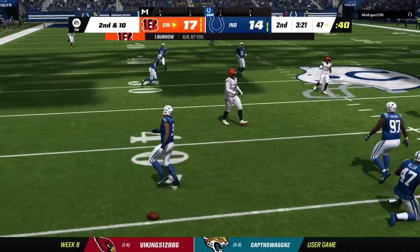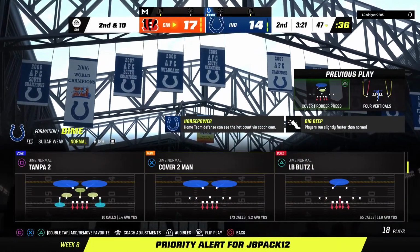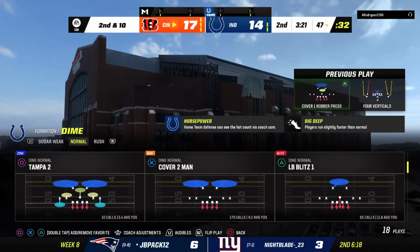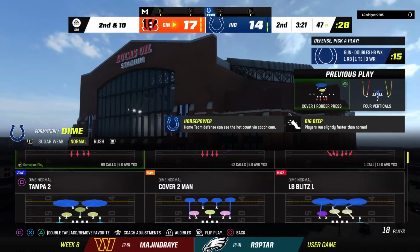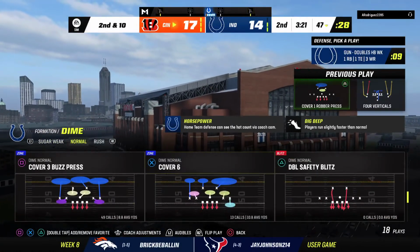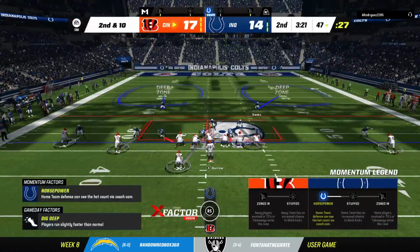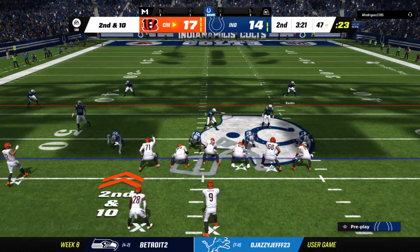A quick throw there going to be batted away and incomplete. You can tell they wanted to get that ball downfield. They had nothing working in the secondary, so he dropped it off to the running back. That one ended up incomplete. Here we go. So now 2nd and 10 after the incompletion on 1st down.